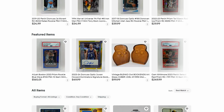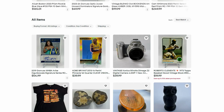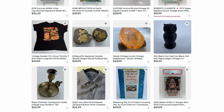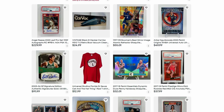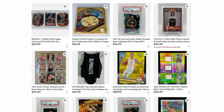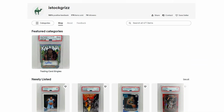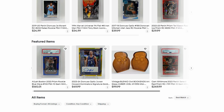So it looks like we got some sports cards, some cool looking amber owl bookends, vintage Minolta digital camera. Digital cameras don't sell as well. Here's an orange skateboard, acrylic, interesting. Some graded WWE cards, various other sports cards. Again, not something that I really mess with. Photos are looking fine from what I can tell. I don't see anything that makes me want to jump off the page or anything like that.